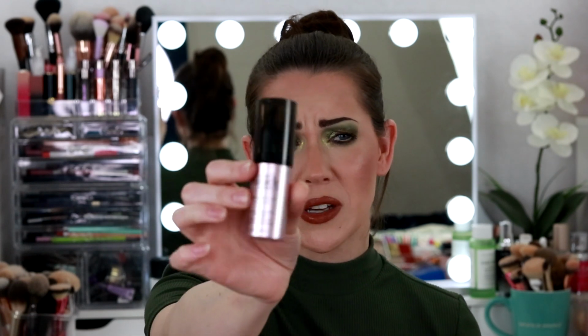Okay, the next thing I'm sharing with you is the Philosophy Ultimate Miracle Worker Fix. It's a weird name. I'm trying to remember when I got this. I feel like this was something that was on sale at Ulta, but when I went and looked back at my Ulta purchases, this wasn't on there, so I can't remember where I got this from. I am like 99.9% sure I ordered this last month because I started using it. I'm so confused. I know I got it from there. I just, for whatever reason, it doesn't show up in my orders.